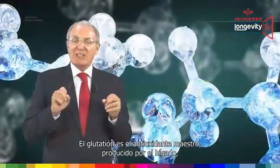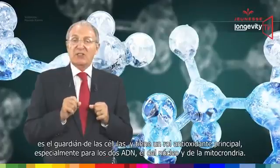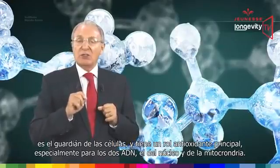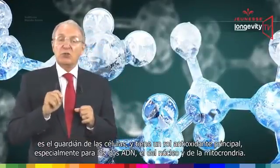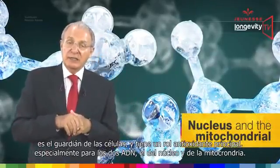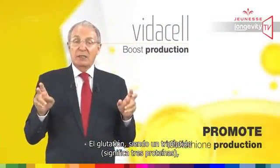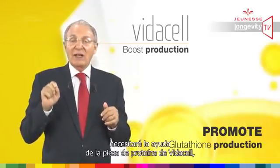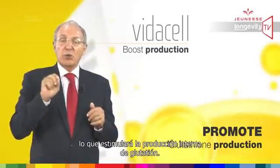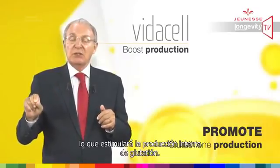Glutathione is the master antioxidant produced by the liver. It is a guardian of the cells and has a major antioxidant role, especially for the two DNA, the nucleus and the mitochondrial DNA. Glutathione, being a tripeptide, which means 3 proteins, will need the help of the protein part of Veda cell, which will boost internal production of glutathione.